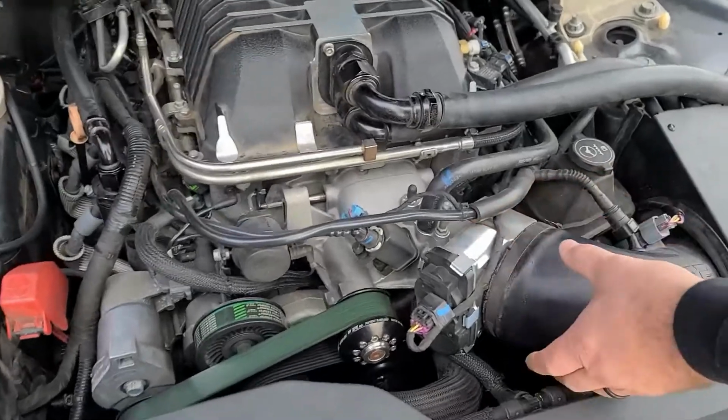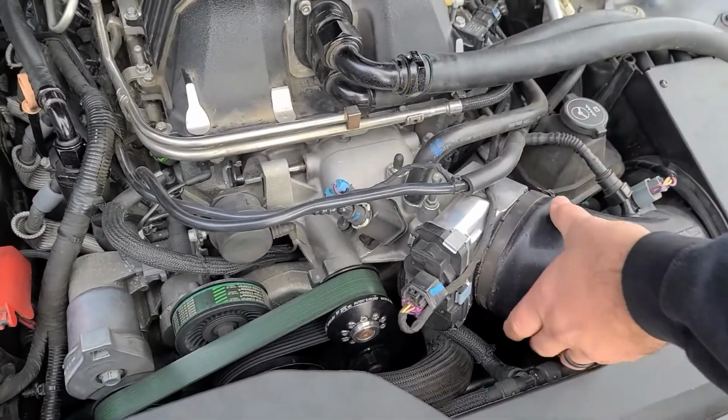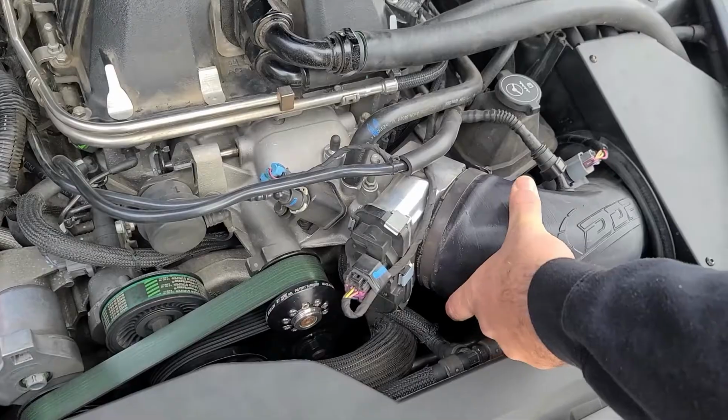This is the throttle body. Yeah, that's the supercharger. It's supposed to be bolted together nice and tight. Yeah, you blew the throttle body off of it.